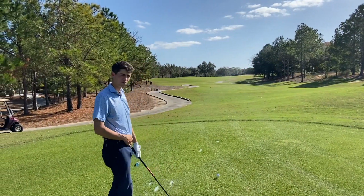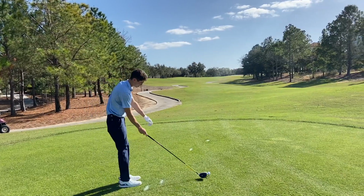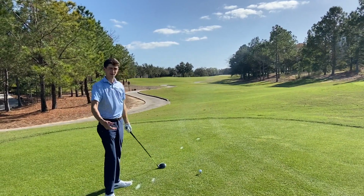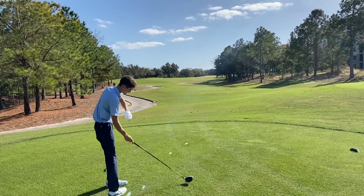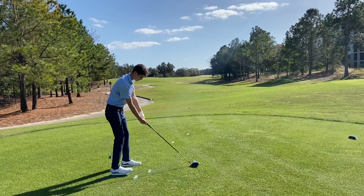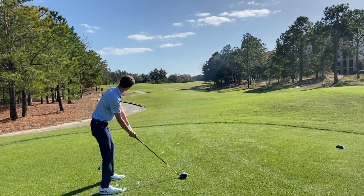All right, so pretty long par 4 here. Got 425 out there. A little dogleg left to right. So just like the last hole, I'm just going to try and hit a little baby fade, have my shot shape match the shape of the hole. Now when I'm thinking about doing that, I'm just going to have the club face pointing to where I want that golf ball to finish, and my feet and shoulder line just a little open to that.